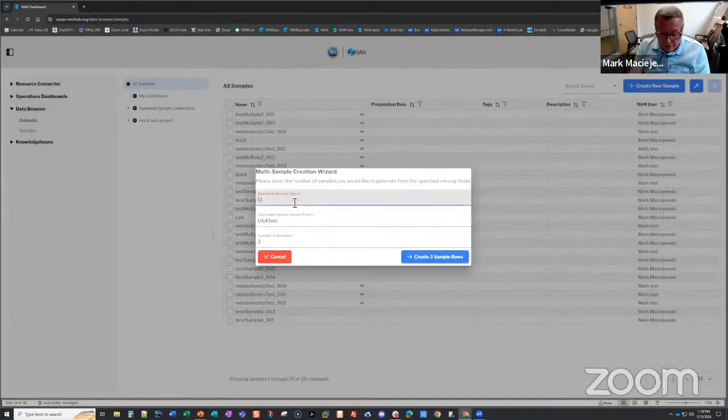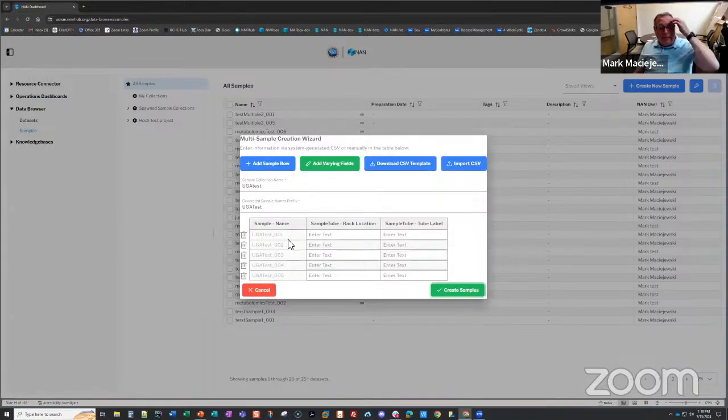I have to give it another name for the collection. In this particular case, I'm going to say we're going to auto-generate 5 samples. It made 5 samples with the name that I gave, UGA test, and an underscore 001 to 005. The 2 fields that I said were variable were the rack location and the tube label. So then this information would have to be filled out.